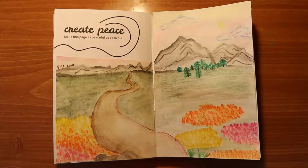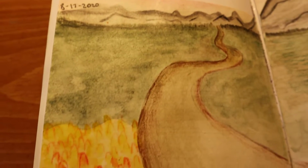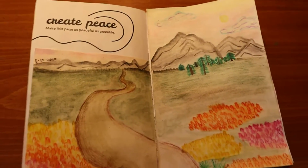Anyways, here it is in the book, and here is the final page. I really like this one. I think it borders on realism. I mean, I wasn't really going for realism, I was more going for like an artistic technique. But I do really like the way it looked, although the trees kind of bugged me because they look kind of weird. But yeah, that was this page.